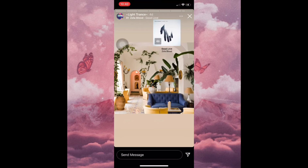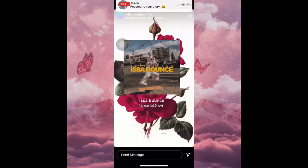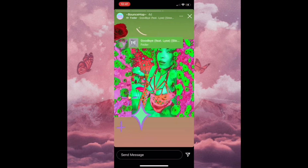The bounce hop section, this is where you're going to find those club beats, those bouncy, hoppy beats that are really fun and really good to dance to. You can also call these bangers or whatever you'd like to call them, but this is your pep up club stage genre.